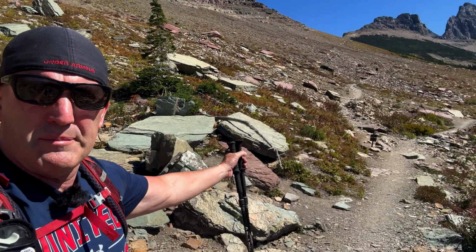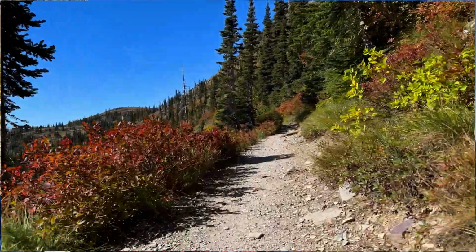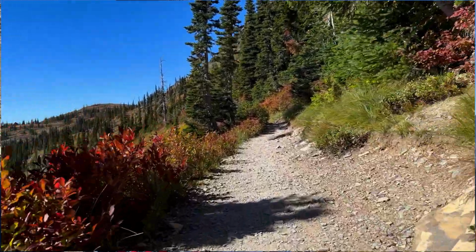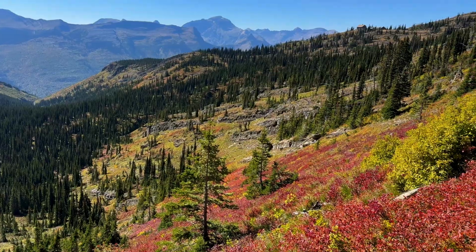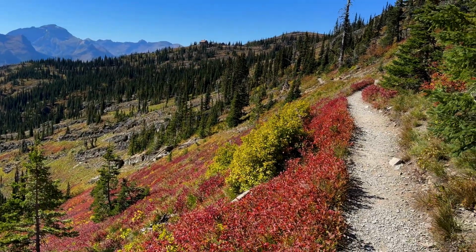So as you can see behind me, that is the trailhead right there for the Grinnell Glacier Overlook. Great hike. If you come this far, you got to do it. But we have a choice to make right now. We can retrace our steps, Highline Trail, go back to Logan Pass where we started. That would be exactly 6.5 miles. Or we can keep pressing forward, which is 4-ish miles.